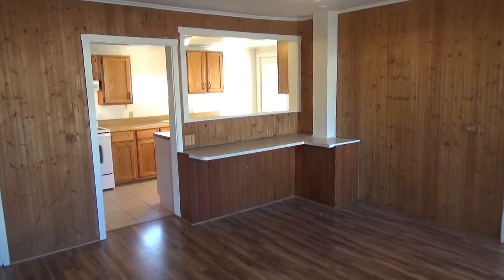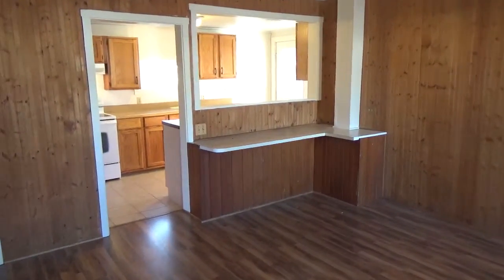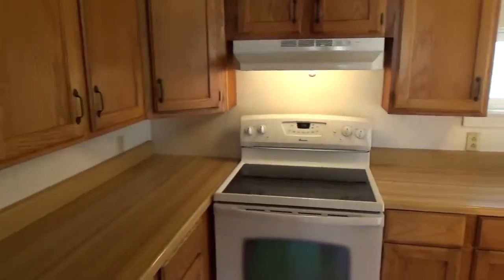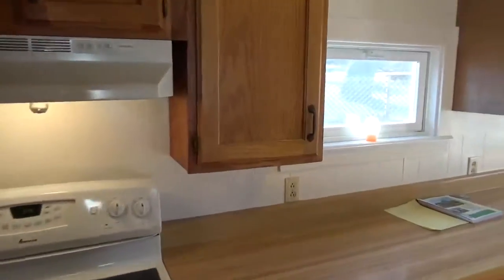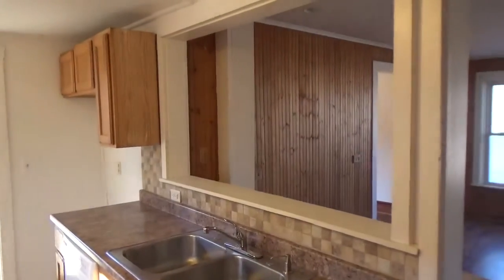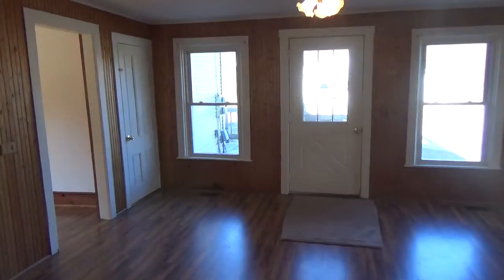So this is the front area. This could be used as a dining area or a living room. Off to the back side is the kitchen. As you can see, there's plenty of cabinets and counter space. What I like about this is that you have the pass-through that kind of opens up into this room, which really makes this whole place seem really spacious.